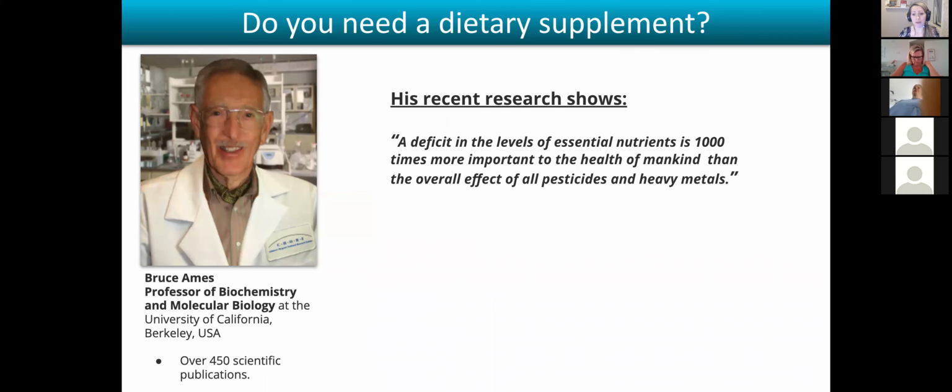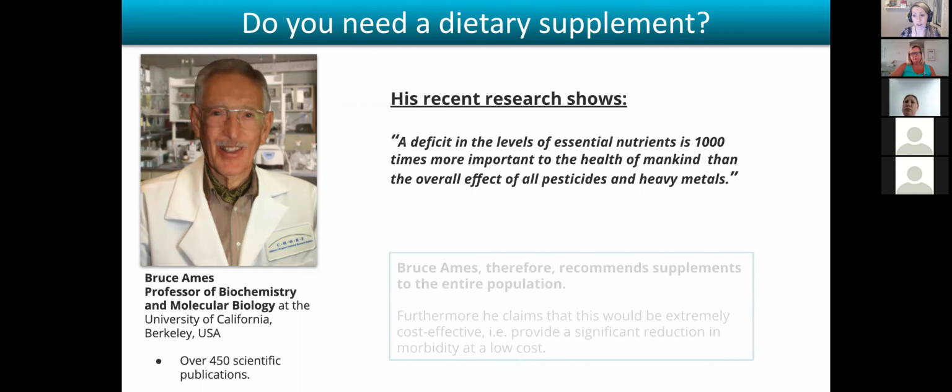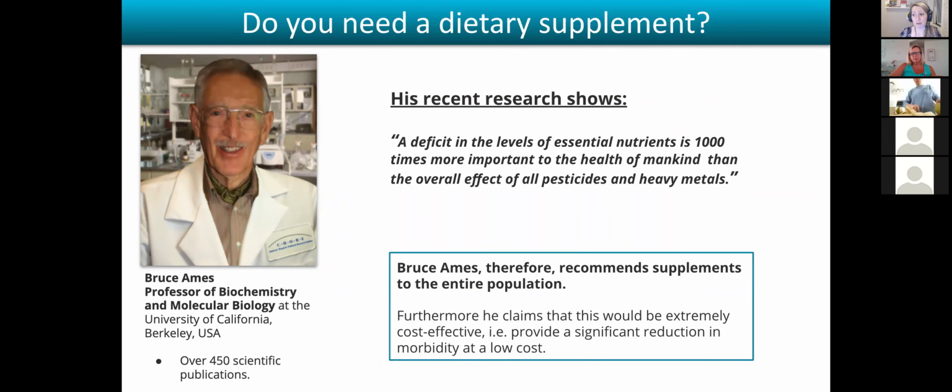And if we look at Bruce Ames, he's a professor of biochemistry and molecular biology at the University of California. He has over 450 scientific publications. His recent research shows that a deficiency in the levels of essential nutrients is 1,000 times more important to the health of mankind than the overall effect of all pesticides and heavy metals. So Bruce Ames recommends supplements to the entire population. He also claims that this would be extremely cost effective and provide a significant reduction in morbidity at a low cost.